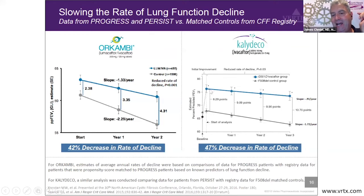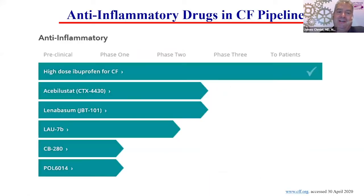And if you look at the G551D patients, their decline was much slower, but there was still a decline, right? It's not going straight across. It's dropping. So it looks like the modulators have slowed down inflammation, but it's still there. And the longer it's there and the longer it's causing damage, it's eventually going to continue that rate of decline, although we think it will be at a much slower level. So again, more data that even with modulators, we're going to need anti-inflammatory drugs.